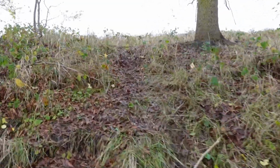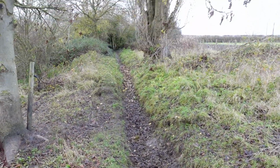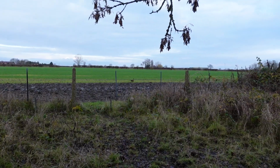So, platform 2. It's a lot of the same, but this side actually has got this sort of hill, which last time I came here I didn't actually explore. And I don't know if there's anything up there, but we're going to find out now, I guess. Let's do it. Yeah, there ain't much. There's just what looks like a stream and a field. Well, I did just see a pheasant, so I guess that's something.